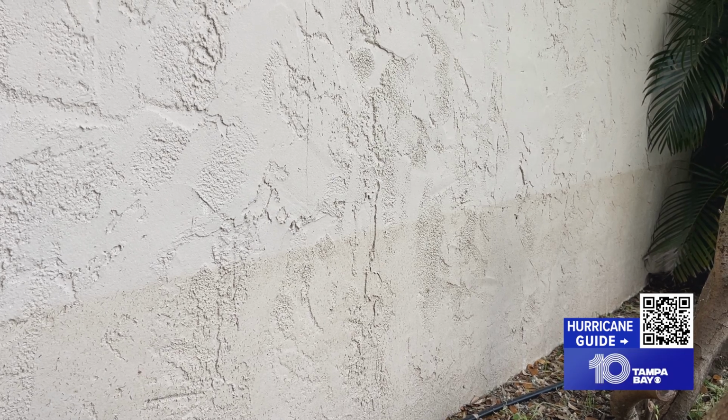We're getting once-in-25-year events, it seems like every year right now. It seems like around the area and the state. I mean, it just happens constantly. So we're seeing bigger and more intense storms.